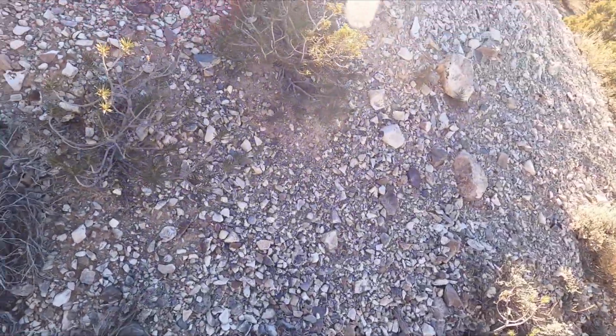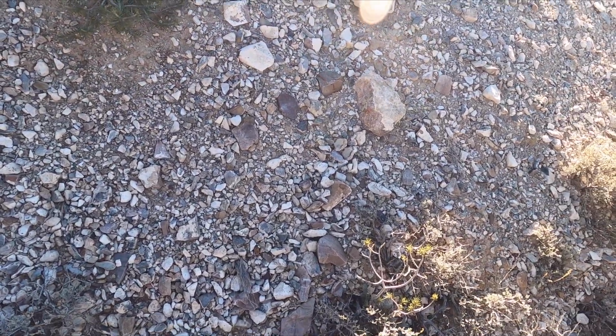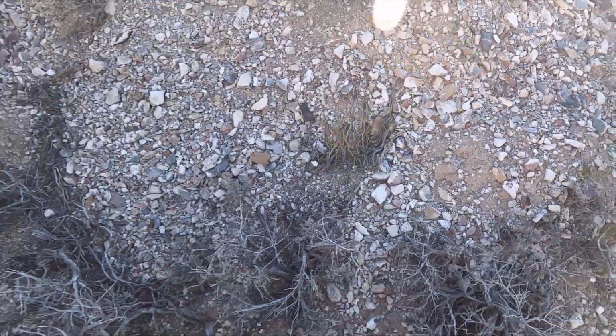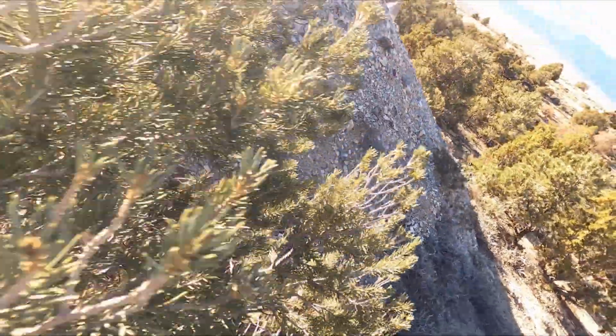But this is where you'd want to prospect. Digging's tough out here in the desert. This is very hard to dig material. So you'd want to come in here and sample this. It's difficult to mine these really thin layers of material out here.